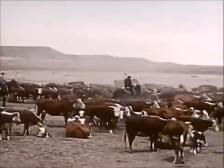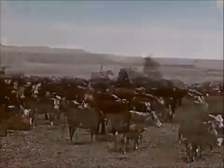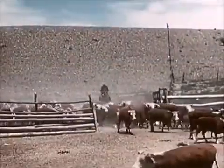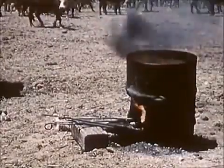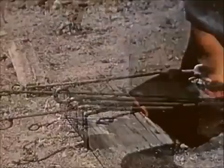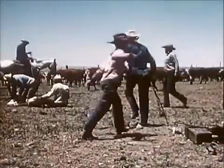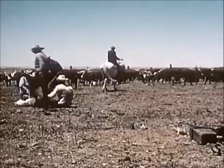Cutting out is done slowly to prevent milling of the herd, which causes loss of weight. The animals are singled out and shuttled into another group and are driven into the corrals. Here the branding irons are heated, sometimes in an open fire or perhaps in an old oil drum. Their handles extend from the fire. They are carried to the branding to be stamped onto the top of the calf's thick hide.